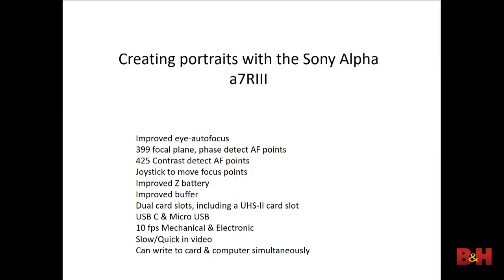All right, so we're going to start with talking about some of the features of this camera that are new and different compared to other Sony cameras, and in particular different compared to the A7R II. And then we'll start getting into a little bit of a demonstration of some of the features on the camera, and then we'll get into shooting some portraits. We have Daniel and Chelsea in the audience who are going to be our wonderful models today.